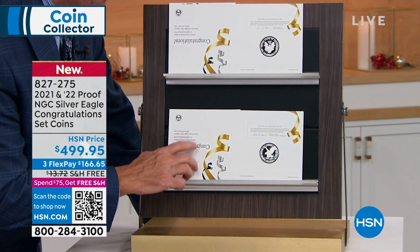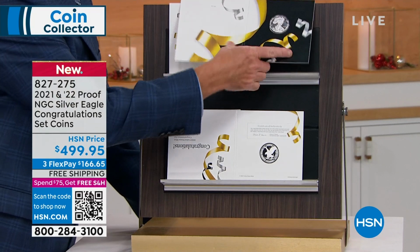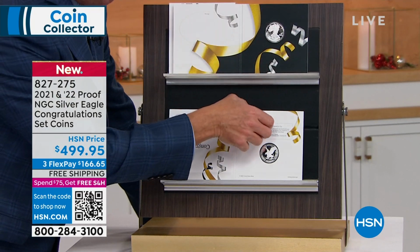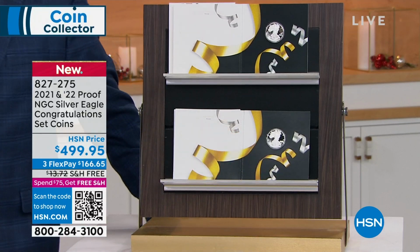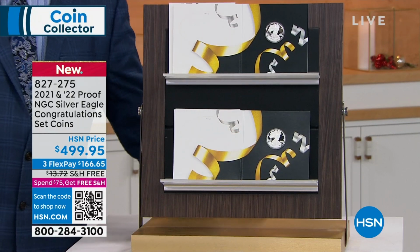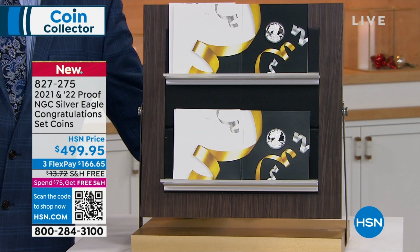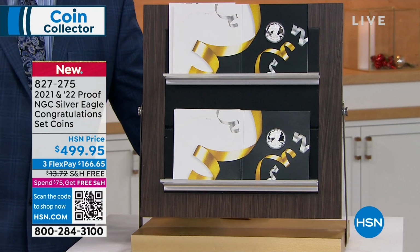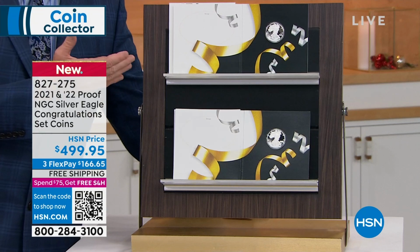Comes in the official government packaging. Like I said, the congratulations sets, the very last American Silver Eagle, the very first of the new design American Silver Eagle in their absolute complete and rarest format. I don't know what our quantities are on this. I think I have about 10 dozen of these. I have far more of these than what I had anticipated that we had left.